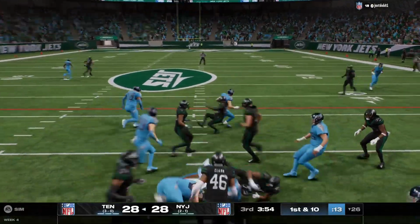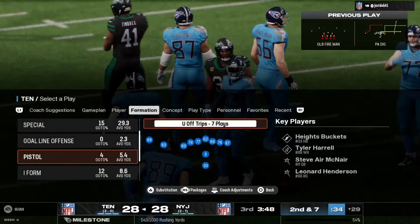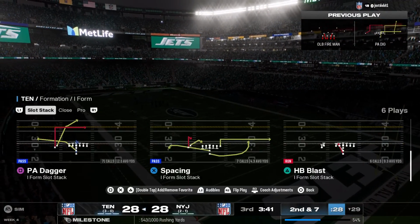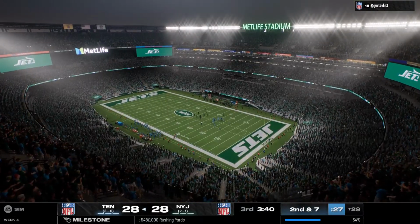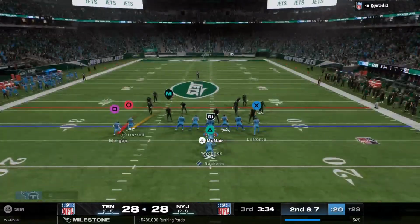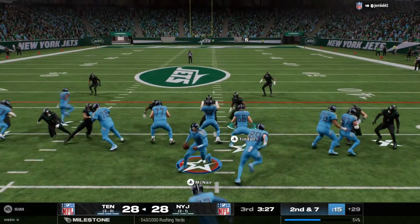Simple dive up the middle. And he'll come up with a gain of 3 on the run up the middle. Hey, not a bad play by any means, but there's room for more, and they know it. Second down now, 7 to go. From the 29.